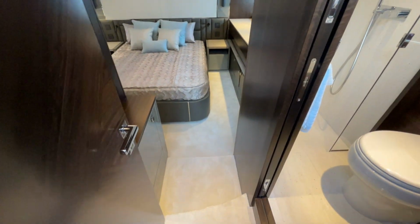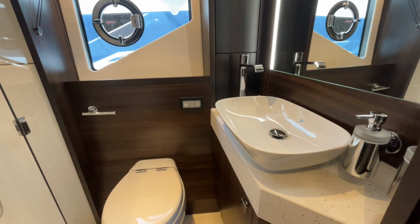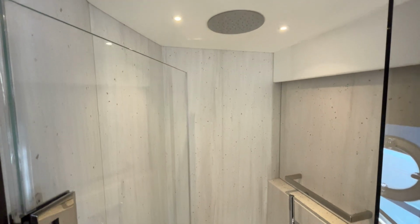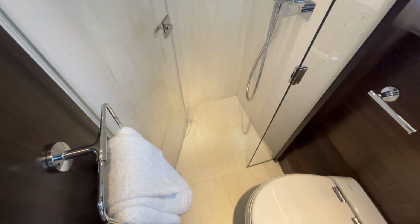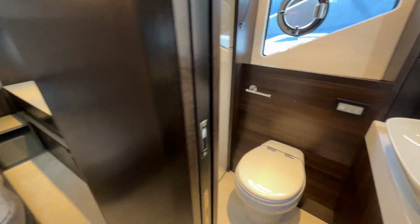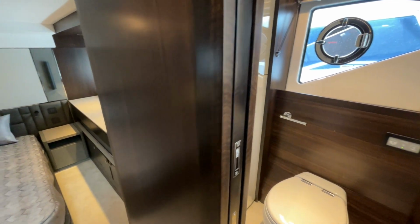So 2 steps down into the master with an additional step there. This is going to be your master bathroom. But for a 55-foot boat, I mean, there is tons of room in here. Once again, your rainfall shower, obviously your handheld, little step down into the porthole there, Tecma toilet. One thing that I love that they do is this pocket door. Tuck it away, you don't have to worry about a door swinging around.